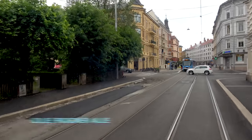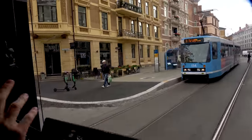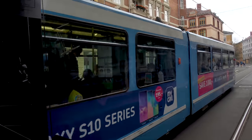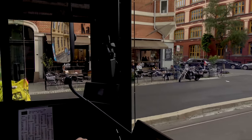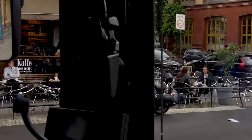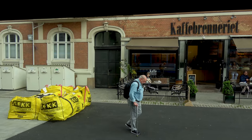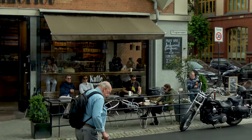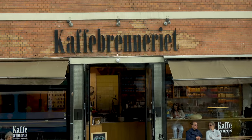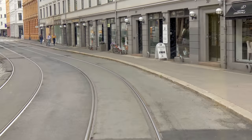I think it is. There are not pubs and bars, but there are some cafes and so on. So coffee is very important in Norway. Alongside Finland, Norway and Finland are the countries where we consume the most coffee. And this Kaffebrenneriet was the first real coffee shop in Norway and Oslo. So that brand and that place is very iconic, I think, for Oslo. It's been there for 20 years.